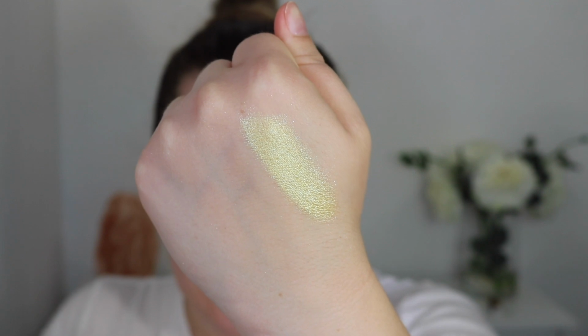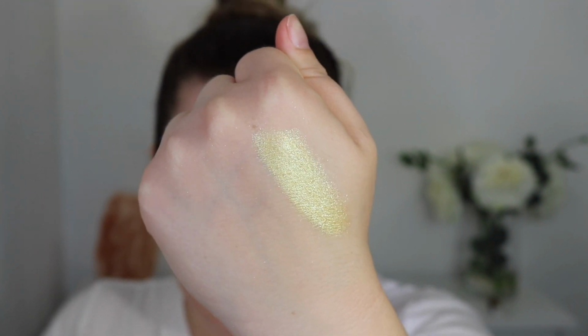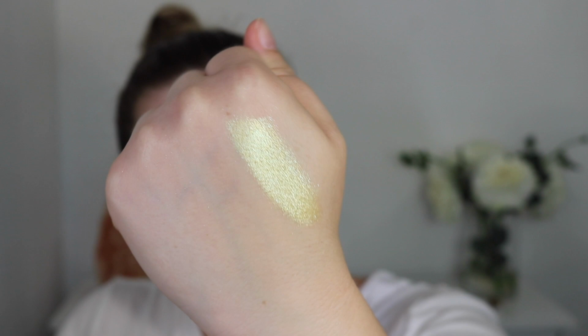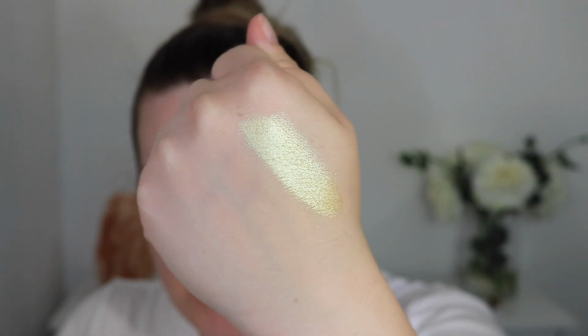So the first shade we have here is called Sandy. My hand was still a little wet when I put this on. My bad. So this is the shade Sandy, and it is described as a metallic pale yellow. I don't know if I'm crazy, but I feel like I see little silvery blue reflects in there. I don't know if it's gonna pick up on camera because they're very small, but very pretty.